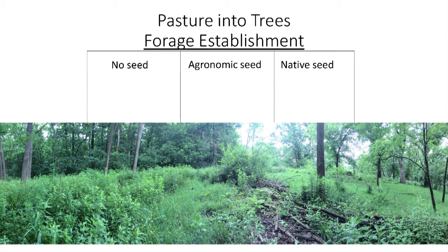Here are a few photos of some of our experiments. These are big photos, so this is a schematic of what you're looking at. This is two years in, after where you saw the Fecon mower coming through. This is an area where we didn't broadcast any seed. This is an area where we planted a pasture mix with orchard grass and some clover and annual and perennial ryegrass and a few others. You can't see it very well over there, but I think in the next photo you do.